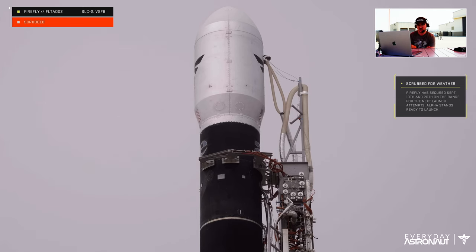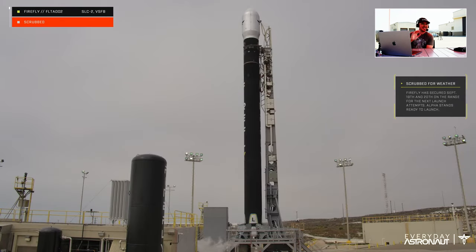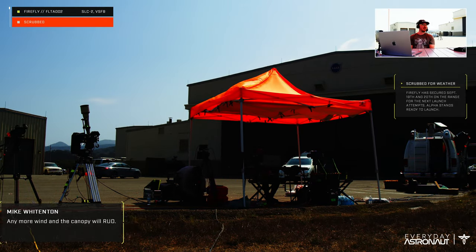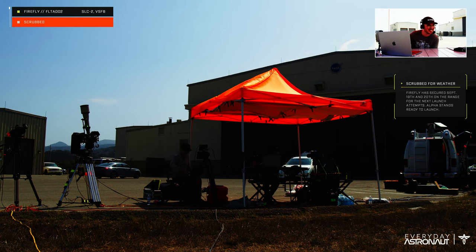So, yeah. Let's see here. Believe it or not, Mike, this is not the reason for today's scrub. Any more wind and the canopy will rip. I mean, that's not the reason for the scrub, but it could be. Right as you say that, I feel like the wind just picked up like crazy, and we are getting a show of force on it. Hopefully that canopy just continues to stay strong.